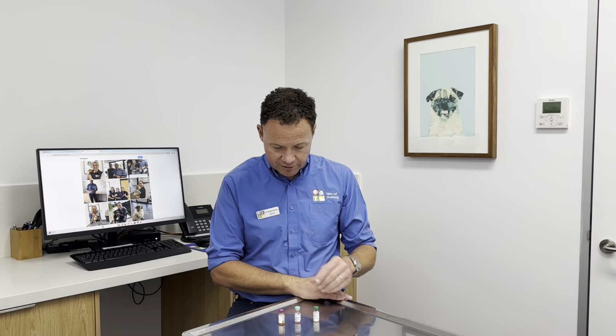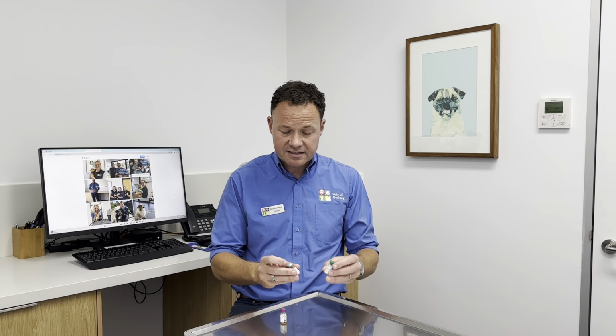The other part of what we vaccinate for here in Victoria or Geelong would be your respiratory diseases, often referred to as parainfluenza or Bordetella bronchiseptica, and that's a separate vaccination to your distemper, hepatitis and parvo. Typically the vaccination comes in two components: the C3, distemper, hepatitis, parvo, and the respiratory component. You might find there are different brands available for vets to choose from.